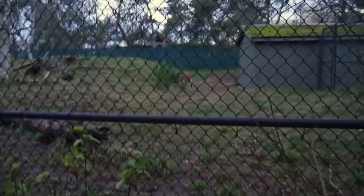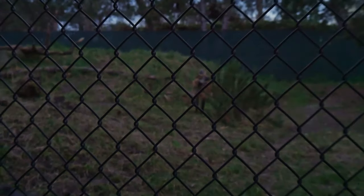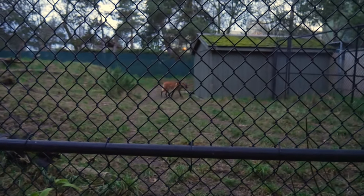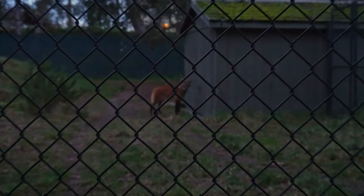Check that out. What is that, a dingo? That's a wolf? Check that out. I think it's an Australian wolf, right? There was one that was in the car.